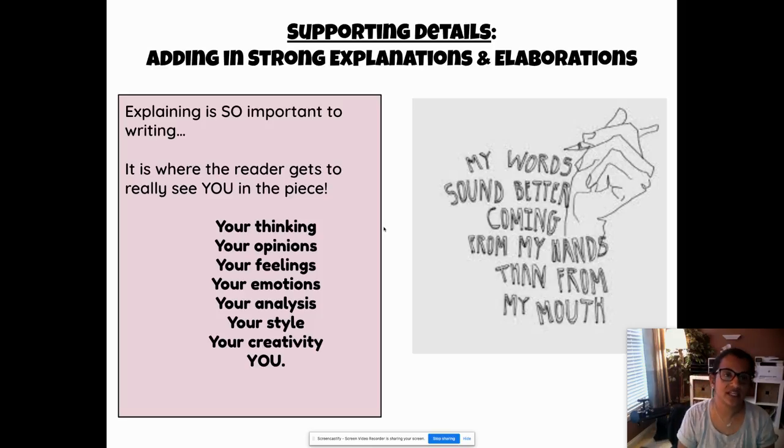The reason why I think explaining is so important to writing is that's where I get to see your personality. When you think about essays, if you only see text evidence, that's just not really showing me the writer. So when I see the explaining, I know that's coming from your heart or your head, and it's your thinking, your opinions, your feelings, your emotions, your analysis. It's your style, it's your creativity, it's you, it's how you say something.